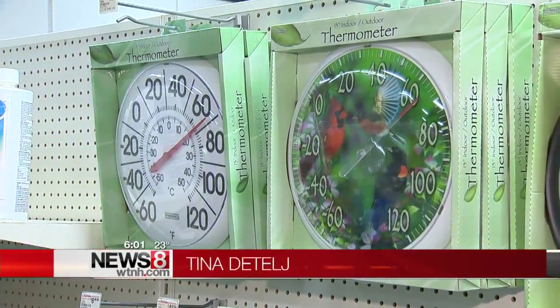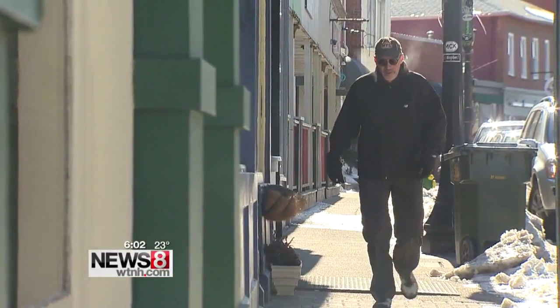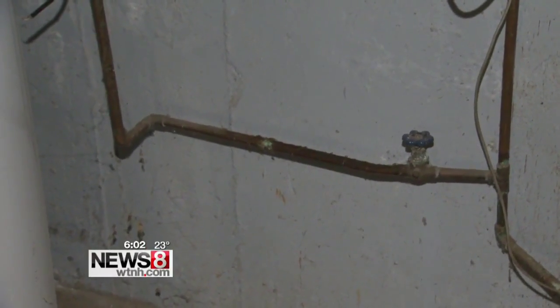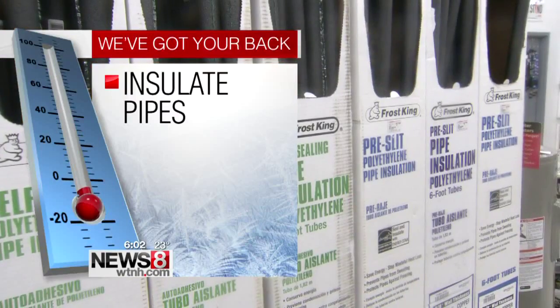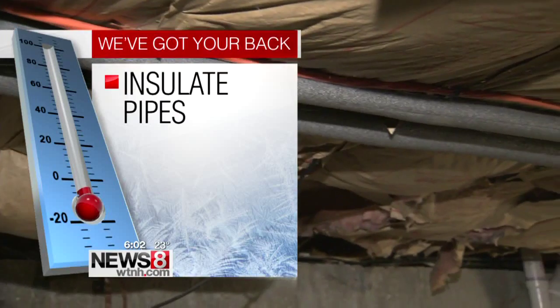You don't need a thermometer to know that it is cold outside and it is about to get even colder. But there are some other things in this store you may want to get to keep warm as those temperatures drop. The colder it gets, the more dangerous it can get. It's more likely that your pipes are going to freeze. Cash True Value in Mystic has a few ways to protect your pipes and prepare your home for the cold, which brings us to our first tip, insulate your pipes.